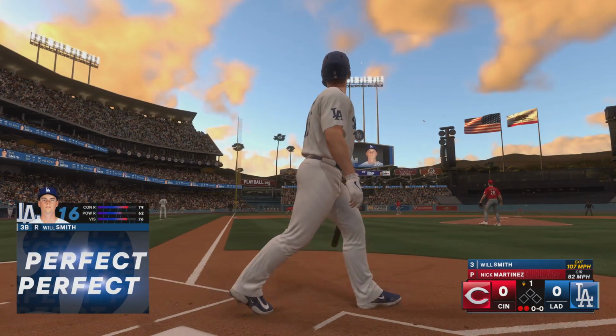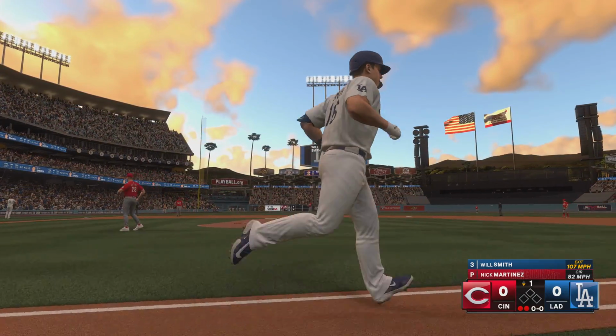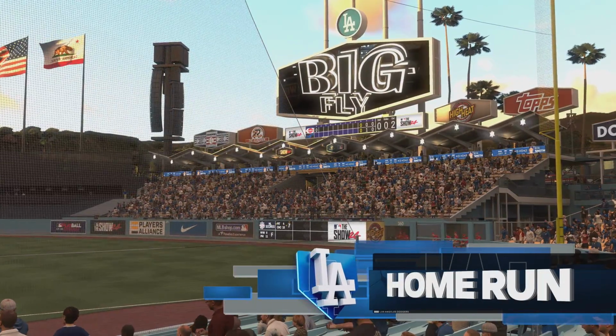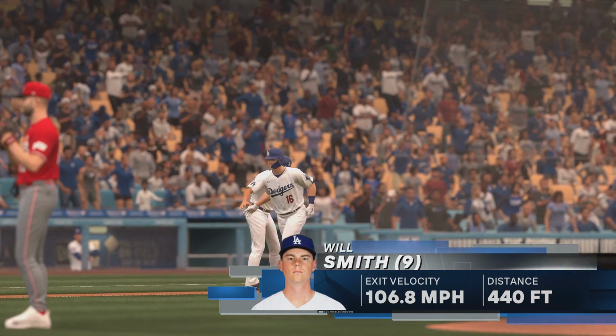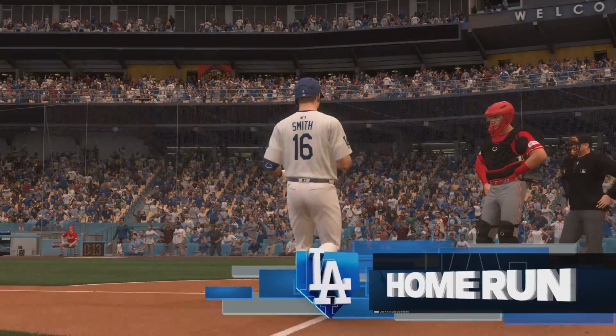Oh, now this one's blasted deep to left. Way back there on its way and out of here. A gigantic blast. That's a special one. 100 career homers. The Dodgers strike first. It's 1-0.